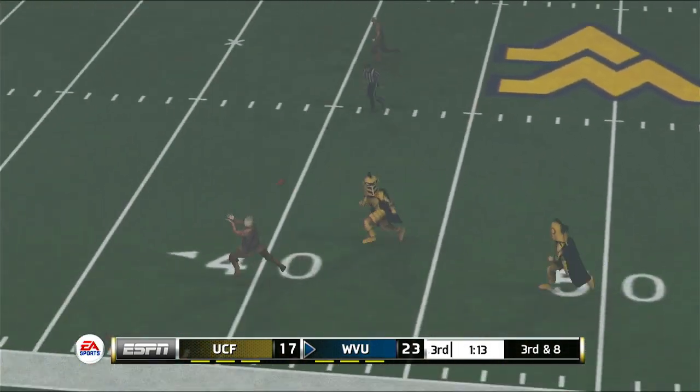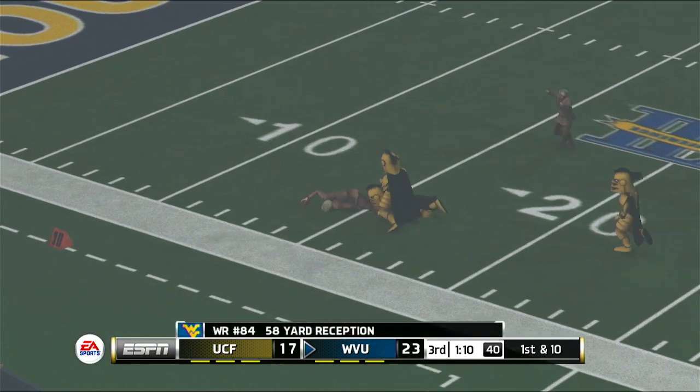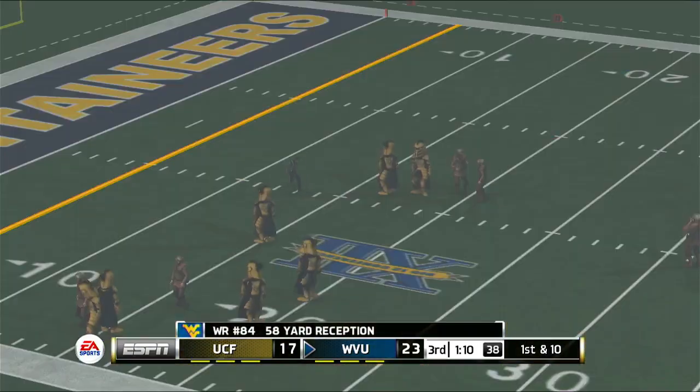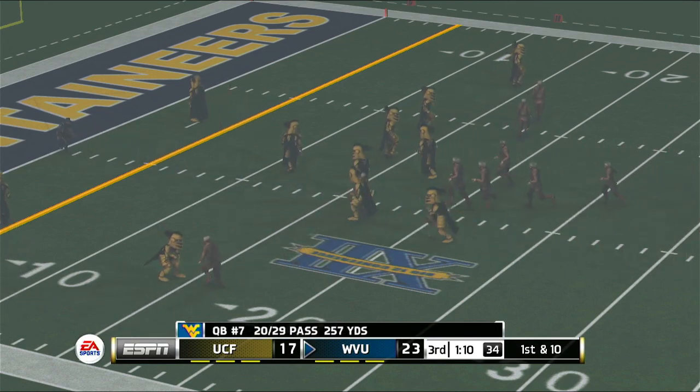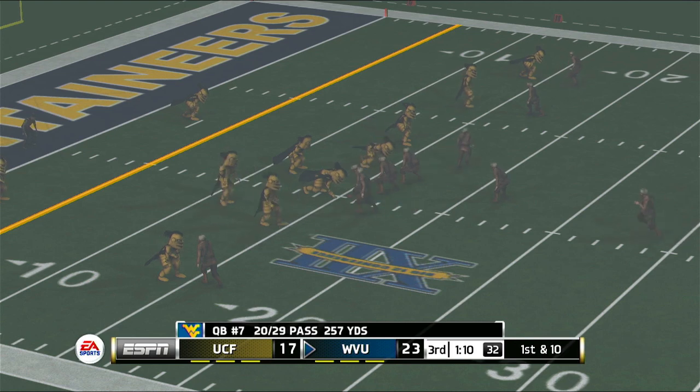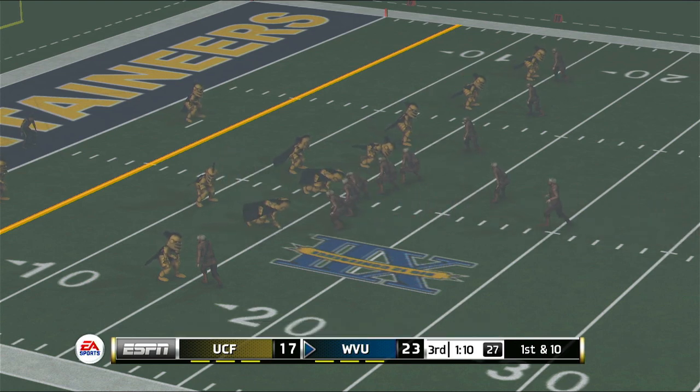Now going deep. He's got his receiver with nobody around him. He's taken down at about the 15-yard line. He gets to 100 yards receiving with that grab. Even when he isn't open, the quarterback will still throw him the ball and just let him make a play. It really shows the trust that the quarterback has with his receiver.